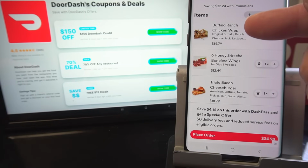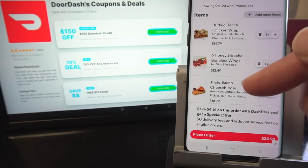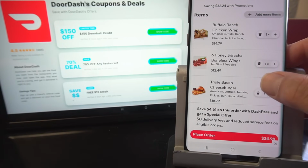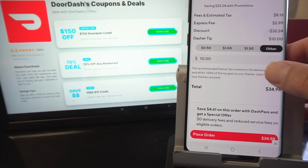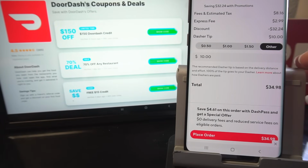So, I'm getting a buffalo ranch chicken wrap, 6 boneless wings, and a triple bacon cheeseburger, all for $34.98. 70% less than the original price, which is huge savings considering DoorDash can get pricey from the fees. Keep in mind this discount doesn't cover taxes, but it's still significant savings.